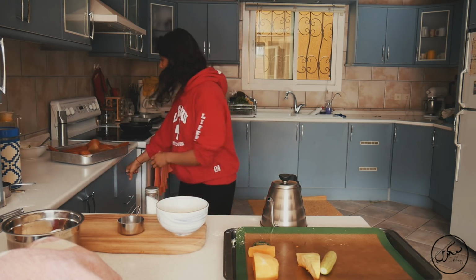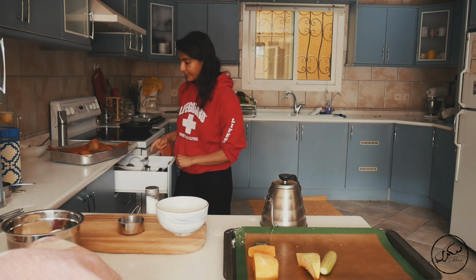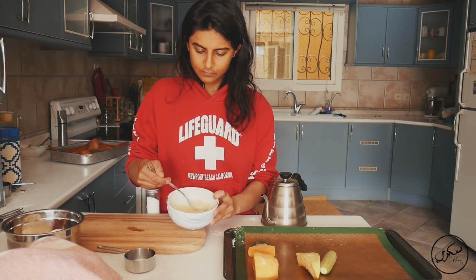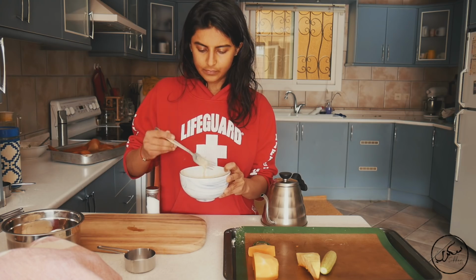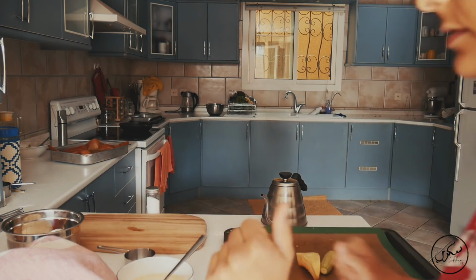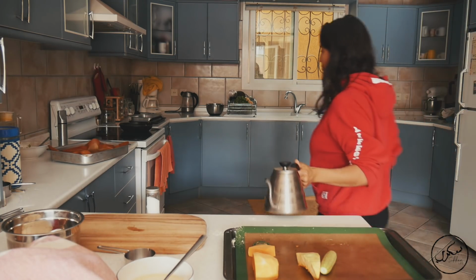And then just whisk it. Alright, I'm gonna let that sit for 10 minutes. Now I'm gonna prepare some vegetables.